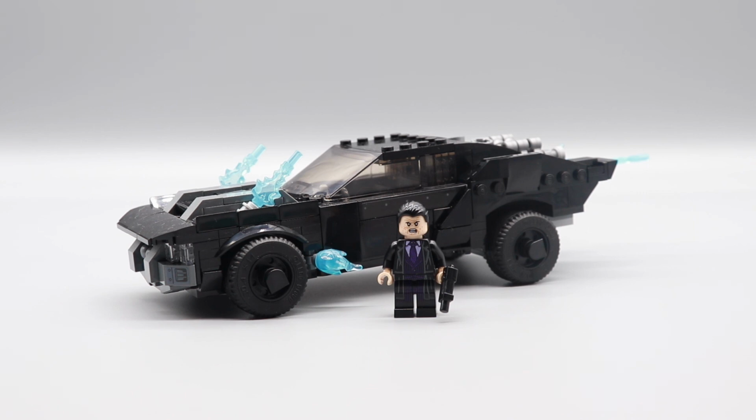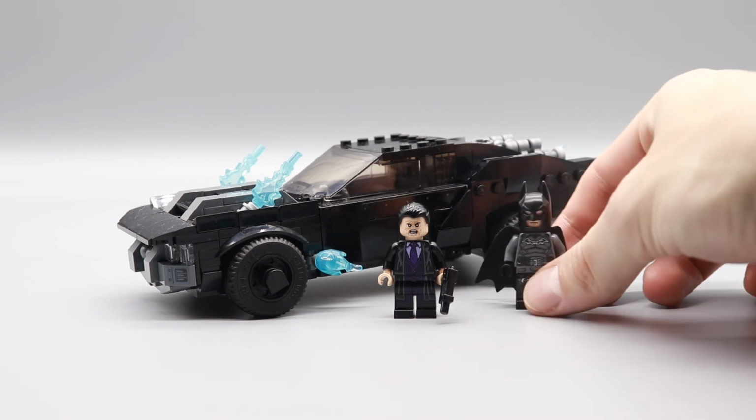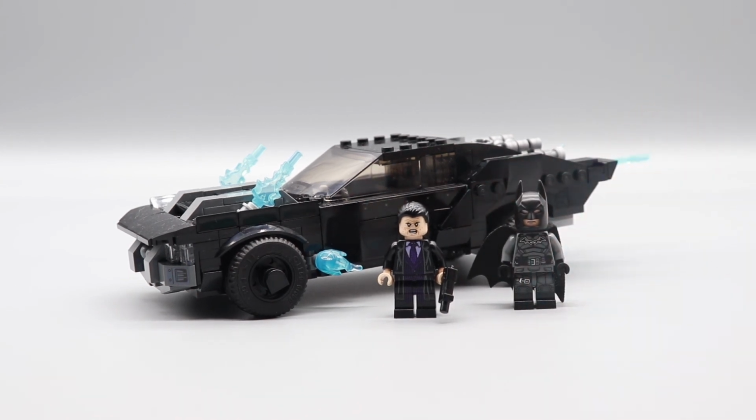Otherwise, a really nice set for the figure of Batman. If you just want the figure of Batman, I would recommend you take the set with Selina Kyle that costs 15 euros. You will have the same figure. There's nothing new about it. Maybe a little bit disappointing, but it's like this. So I would recommend you take this set for the car and the figure of the penguin as much. Really a nice set.